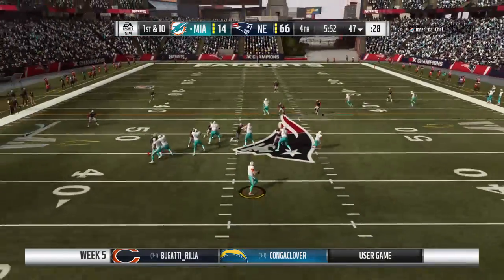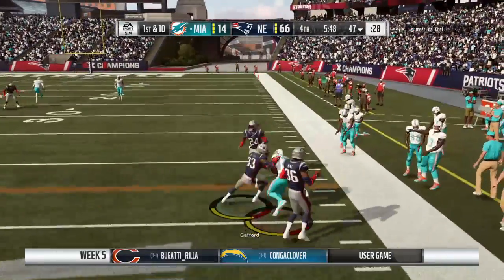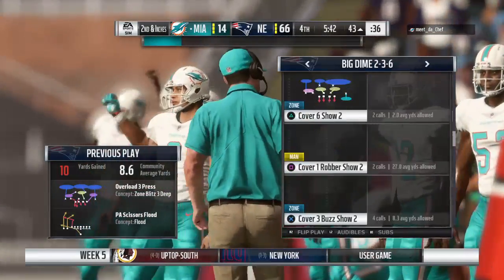They go play action here on 1st down, throwing for his running back, and he's got him, complete. And he'll get it down here to the 43. 10 yards on the pickup there, and it'll be 2nd down.